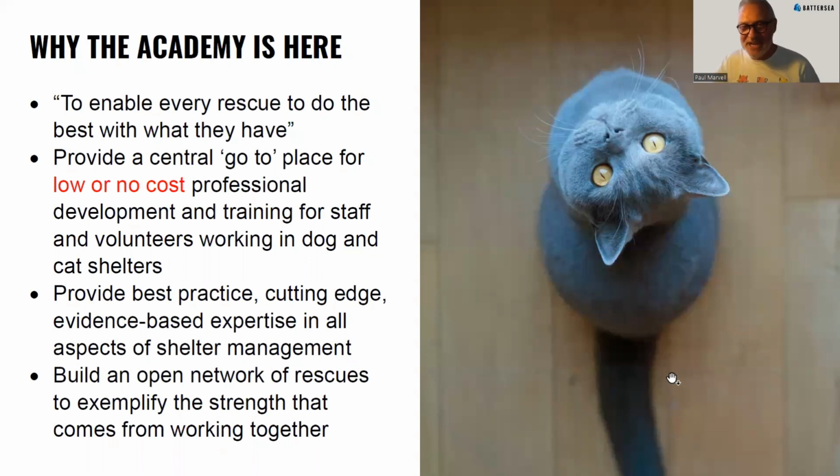So the reason that we set up the Battersea Academy was to enable every rescue to do the best with what they have. And we recognise that there's a huge variety of sizes and scales of organisations, organisations who may have not been established long, those who've been around for many, many years, and a varying range of facilities and resources that organisations have at their disposal. But we think that the training that we offer to those organisations who attend our training courses, they can take that learning back and apply it in their local sector.